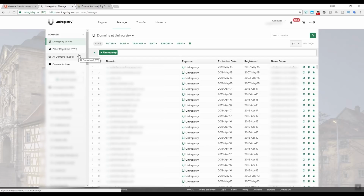The beautiful thing of this is it lets you track your domains at other registrars. You can also do bulk updates, and the updates are instant. And going back to eNom, when you make a bulk update, it could take anywhere from a minute to maybe, I've had it take as much as 15 minutes before. Updates on Uniregistry are pretty much instantaneous. So if I change DNS settings, they are literally done in seconds. It is truly a wonderful system.